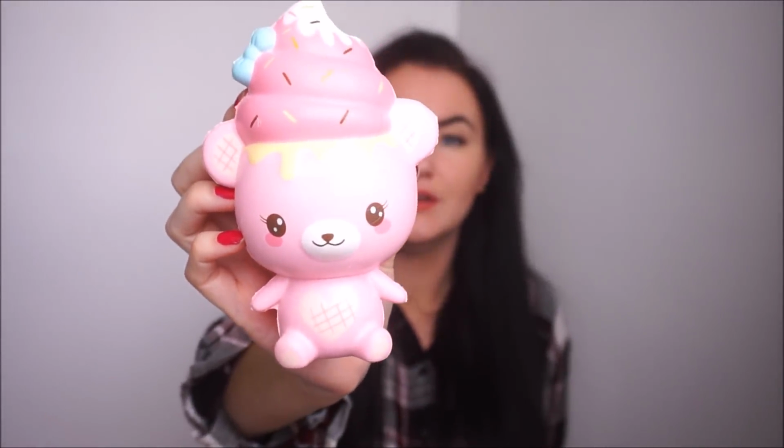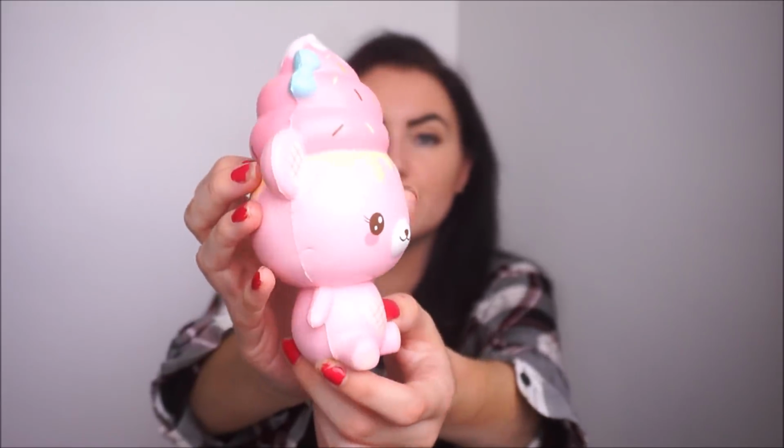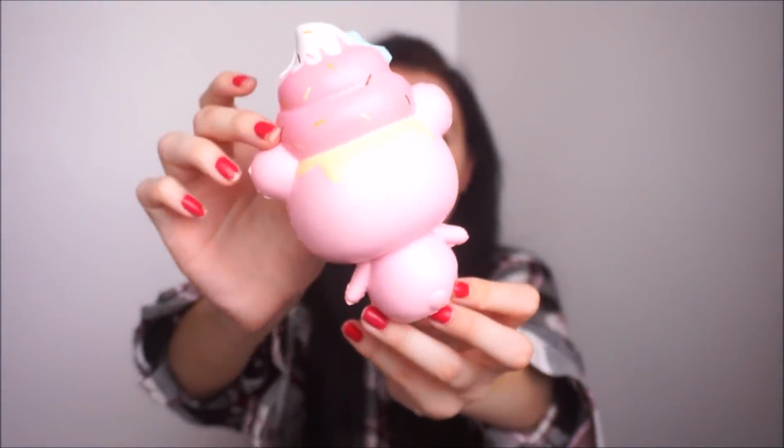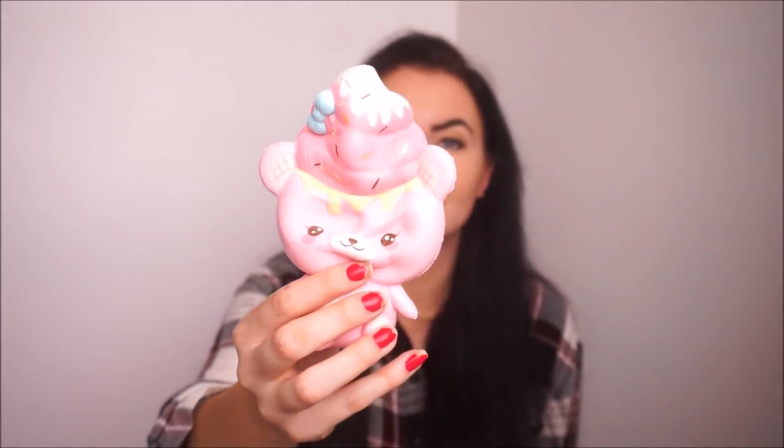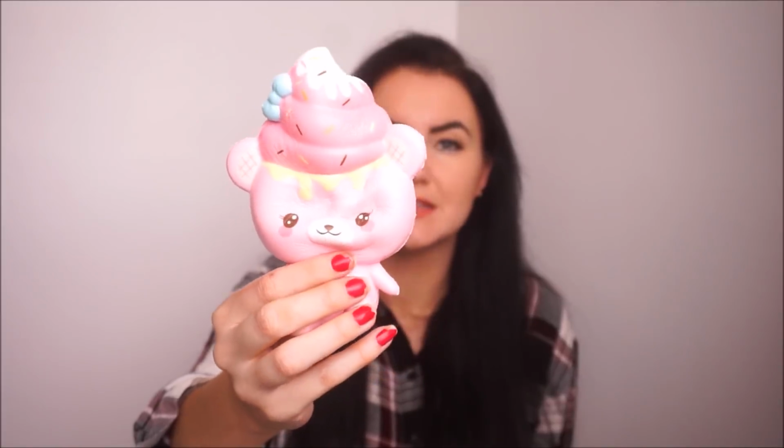Okay. She is gorgeous. Absolutely beautiful. Here she is. Are you seeing her? Here she is. Let's give you a 360 kind of view of her. And there she is. Let's give her a squish. Just look at that. Nice and soft. Tiny bit denser on the outside, like with all Yummy Bears. And just look at that slow risiness. She's still rising.